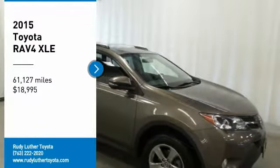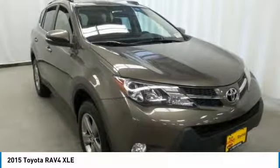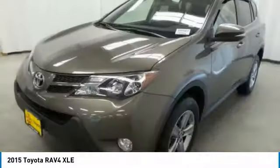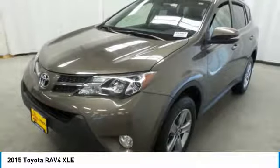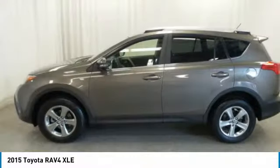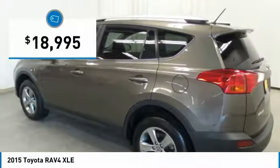Test drive the 2015 RAV4. The RAV4 is one of the most fuel-efficient SUVs in its class. Versatile and efficient, RAV4 mixes the comfort and drivability of a sedan with the benefits of an SUV. This highly evolved, well-packaged crossover SUV lets you have it all and is priced below $20,000.